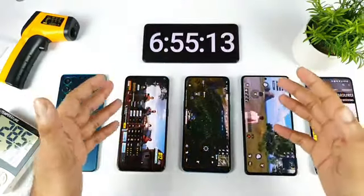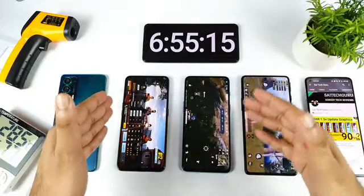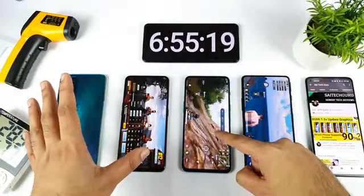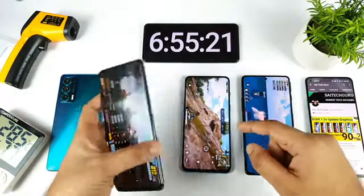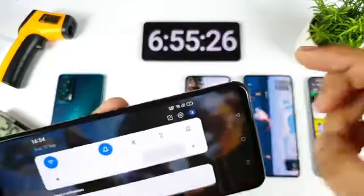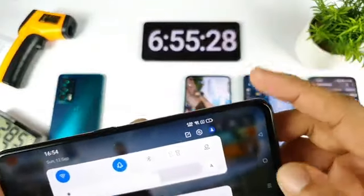So finally friends, we are getting close to 7 hours of time. I am still continuously playing the mobile game, as you can see. I kept it running non-stop in all the phones, and right now the Realme X1 Max has a battery percentage of close to 1% exactly. The phone might switch off any minute. As you can see, right now it reached 1%.